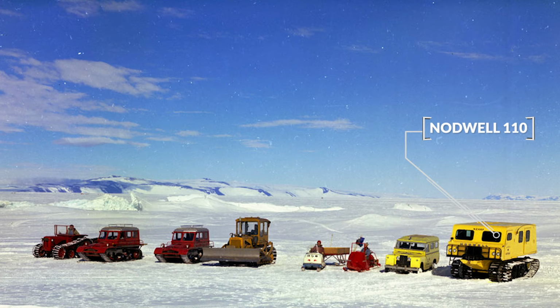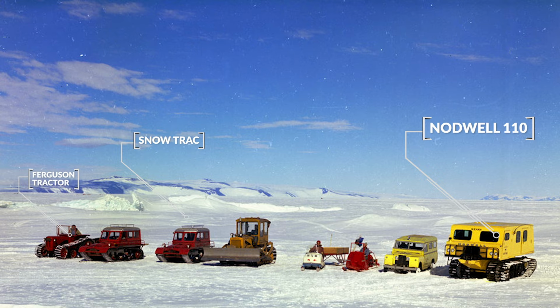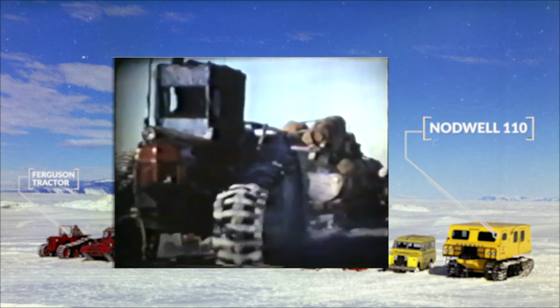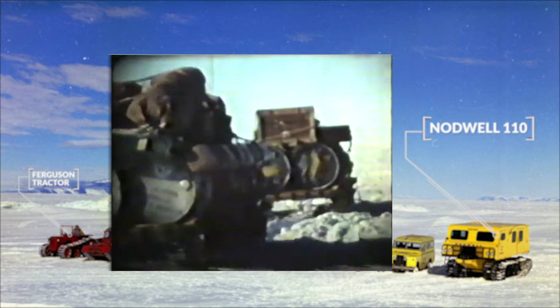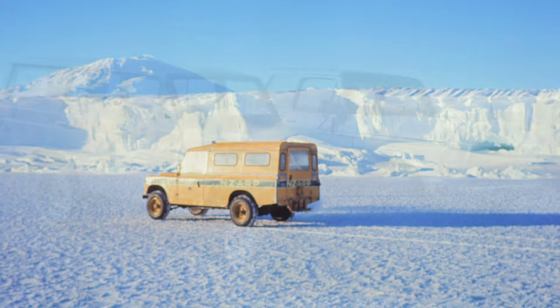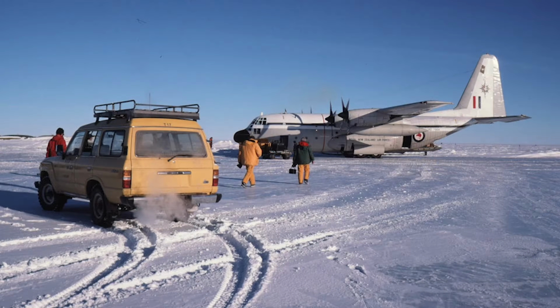Smaller vehicles, such as the Swedish Snow Trac, or more conventional tractors, were also employed. The British-made Ferguson tractors in particular had proved incredibly successful on the continent, despite their simple mechanics and relative lack of protection from the elements. Also visible is a Land Rover, which, along with other more conventional wheeled off-road capable trucks, were often employed for transport in and around the various bases and airfields.